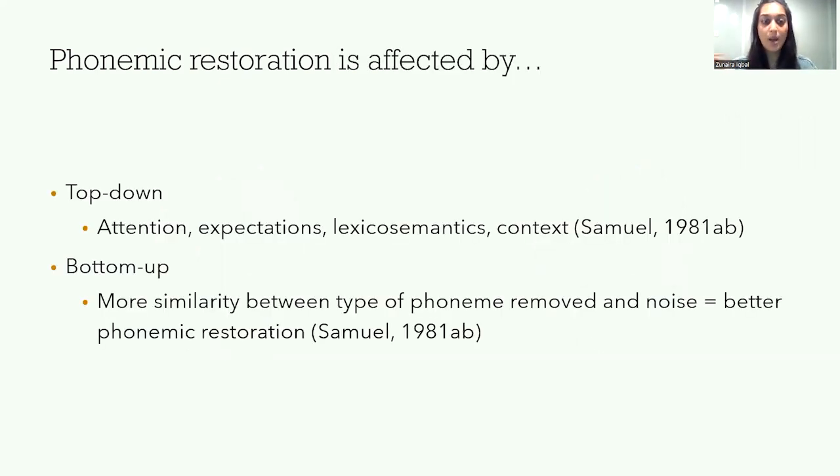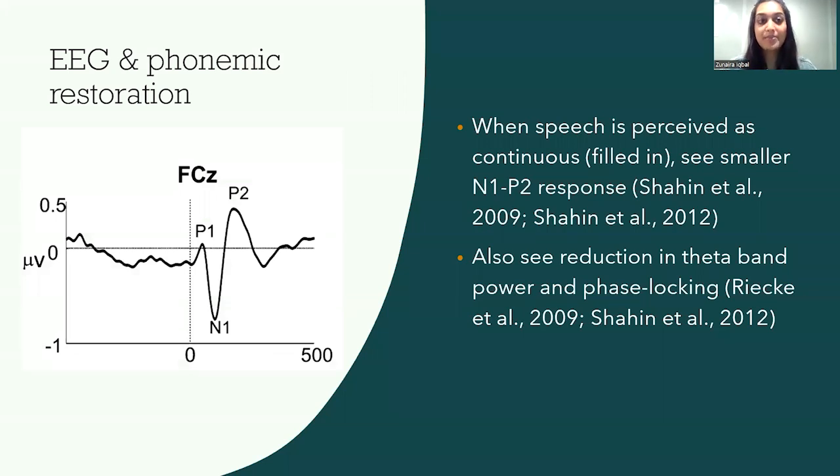It is impacted by top-down effects, so paying more attention and having expectations all facilitate it. And also when there's more similarity between the noise that's placed on top and the phoneme removed, it also facilitates it. It's been found when we look at the brain, when speech is perceived as continuous, so when you experience the illusion, the primary auditory response is actually reduced, so the brainwave looks smaller. And we also see a reduction in theta band phase locking and power. So that's basically the frequencies of our brain signal.